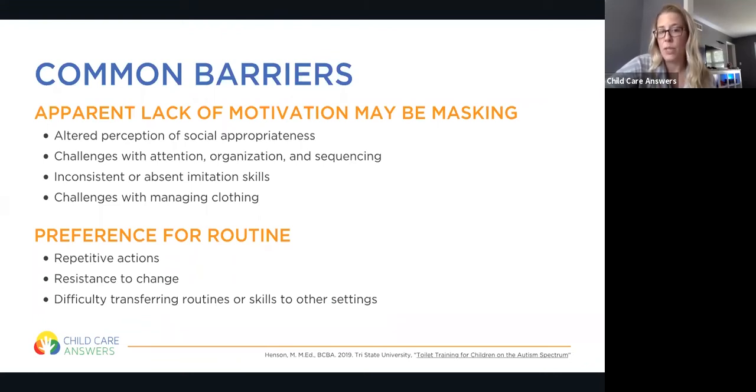And this is really seen in children who are having accidents pretty consistently. All of the skills of readiness are there, but they may be having a lot of accidents. And it may just be the inability to remove their clothing quickly enough to go to the bathroom. So looking at clothing and removing that as a barrier from the toileting process.